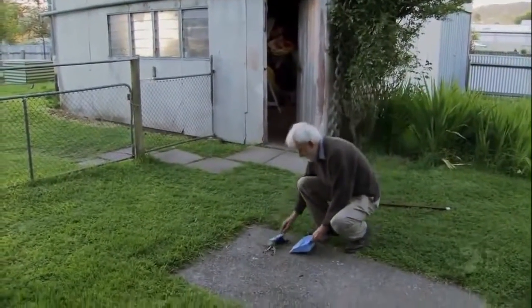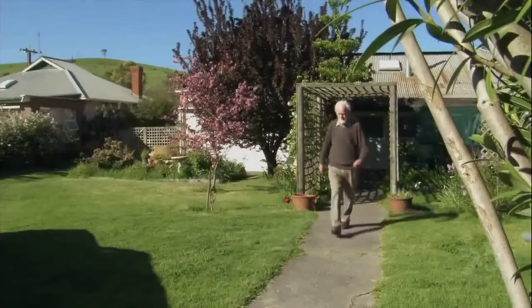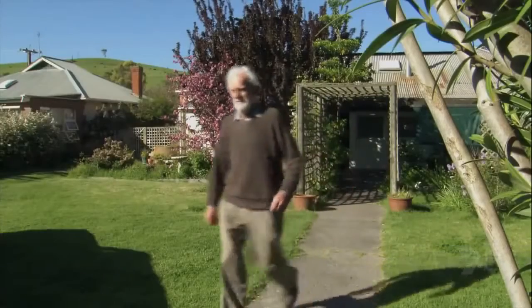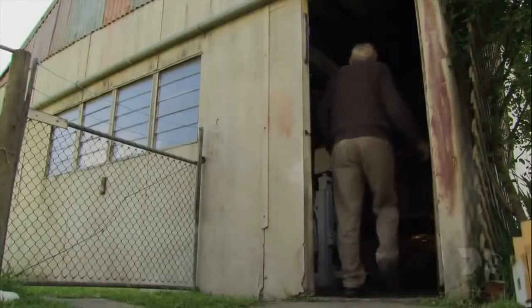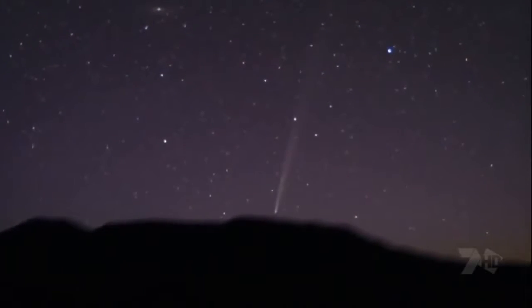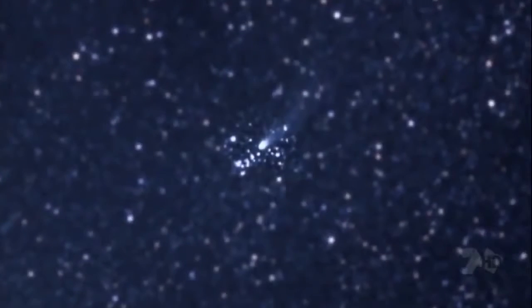Well, all the ones I discovered bear my name. I'm the sole discoverer, 18 altogether. Bill is a comet hunter. I expect to find another one sometime in the near future. In all, he has found and named 18 comets, more than anyone else on the planet. I guess perhaps I persevered more, or maybe made an effort, in particular, getting up in the morning. His remarkable find spans 3 decades, beginning in 1974.